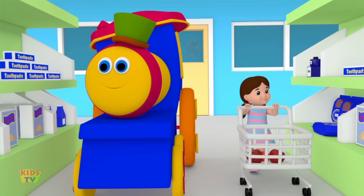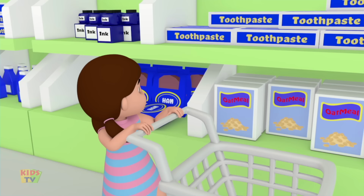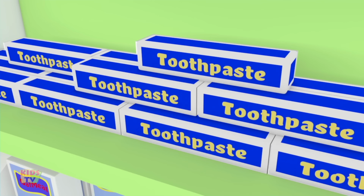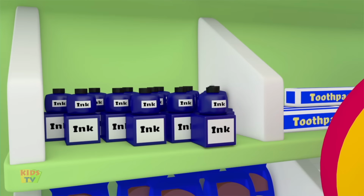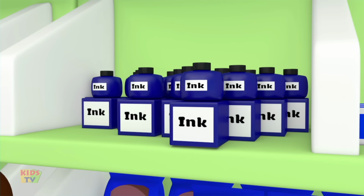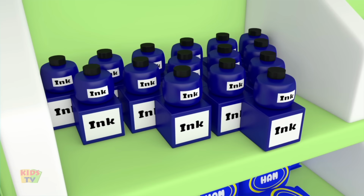Blue toothpaste helps the teeth stay white. We brush with it twice morning and night. Blue toothpaste. Just pick a pen and fill it with ink. My favorite color is blue, not pink. Blue, blue, ink.